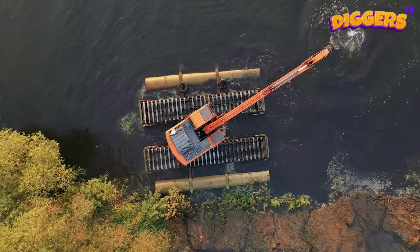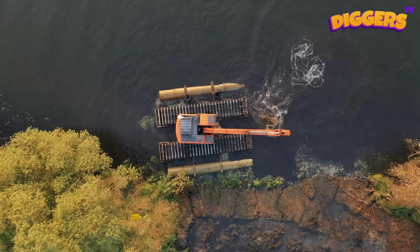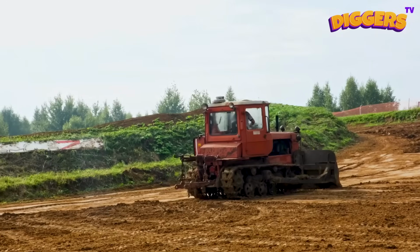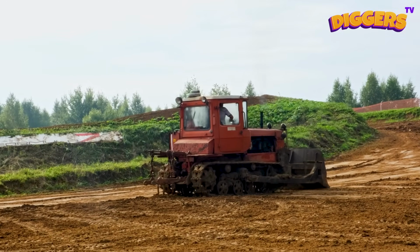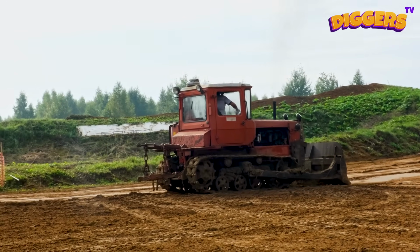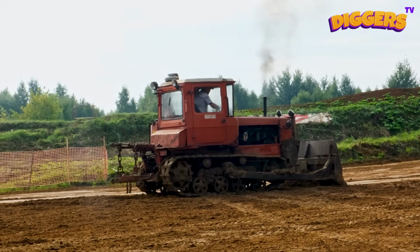Look at this orange digger. Amazing! This bulldozer moves on heavy metal tracks, which are perfect for rough and bumpy grounds.